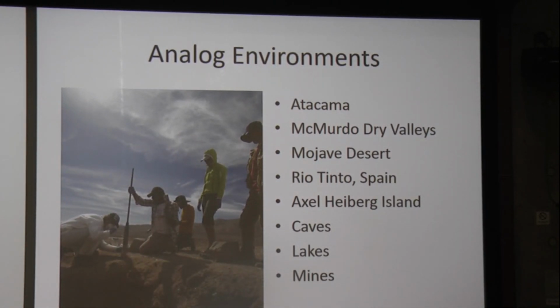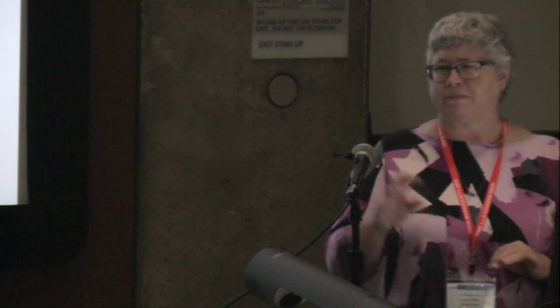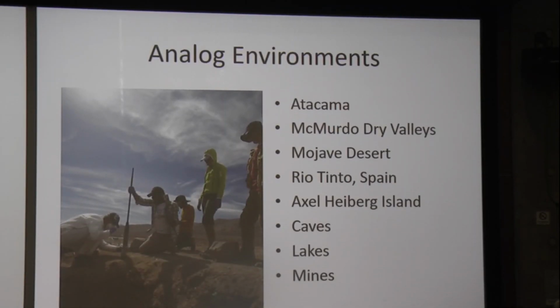Analog environments, the Atacama, we already talked about that. McMurdo Dry Valleys in Antarctica, the Mojave Desert, there's a lot of work done out there. Rio Tinto in Spain, Axel Heiberg Island in the Arctic. Actually, there's quite a bit of work. Svalbard, I think I left it off the list, only because I just forgot to put it on there. And a ton of work in caves, a variety of different kinds of lakes, and in mines, deep mines, which you will never get me into.